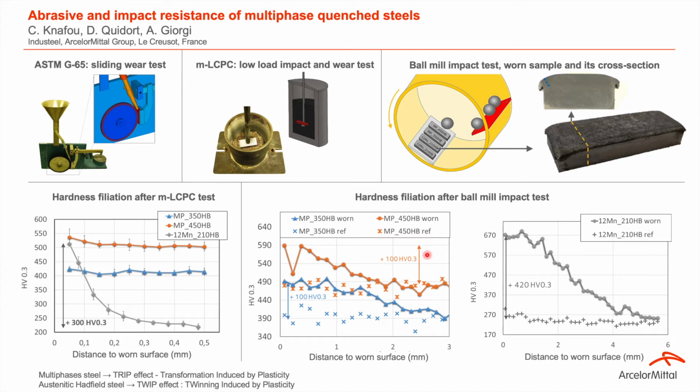The multiphase grades work harden up to 100 Vickers under the worn skin, whereas the maximum hardness increase of plus 420 Vickers is obtained for the manganese steel.